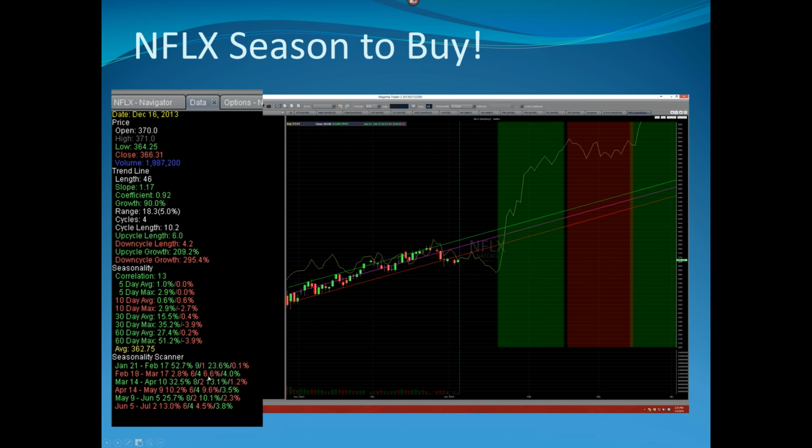If you had bought Netflix the last 10 years and held it between January 21st and February 17th, 9 out of 10 years you would have made money, and the average gain is 23.6%. Let me say that again. 9 out of 10 years, holding Netflix between January 21st and February 17th, average gain 23.6%, I believe. Now, I find that to be rather impressive.